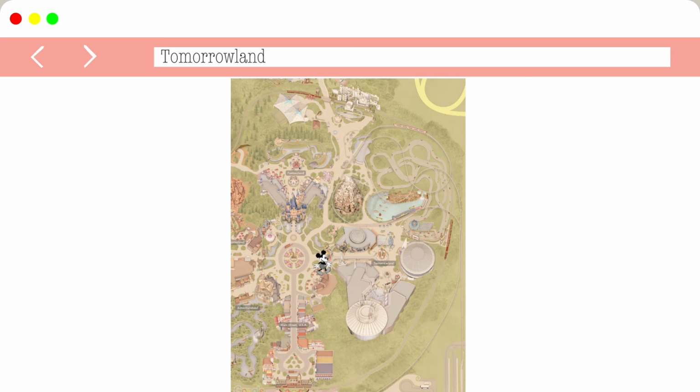First, let's go up Main Street to make our way to our first land, Tomorrowland, where we'll talk about the state of the Astro Orbiter, then the Astro Blasters, Star Tours, go around the bend to Space Mountain, and then finally we'll head to Autopia, the Monorail, and finally Finding Nemo subs.